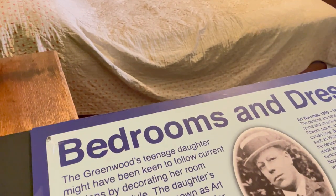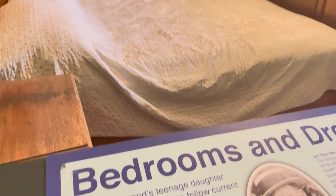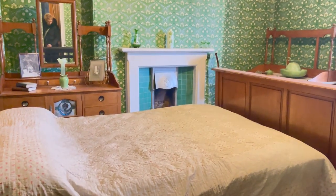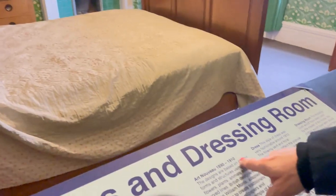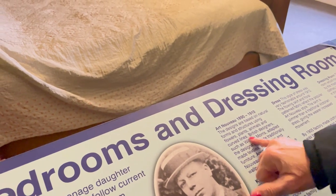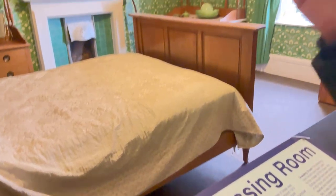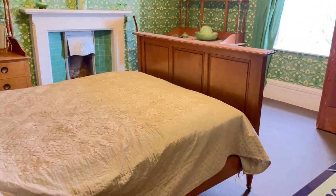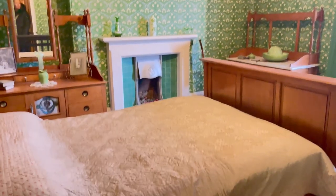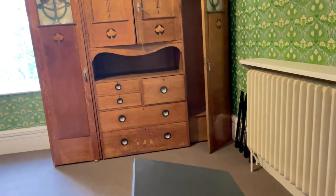Greenwood's teenage daughter might have been keen to follow the current fashions by decorating a room in a popular style. This tells you this is Art Nouveau, 1890 to 1910. I thought it was William Morris. Is it William Morris? Yeah, it is very William Morris, isn't it? Washstand and things in there. Coal fire at the back. Yeah, all the rooms would have that in, wouldn't they? And the wardrobe, dressing area, just round there. And this one's got some central heating in, which they must have still had.